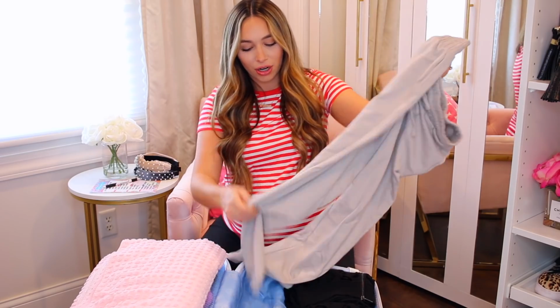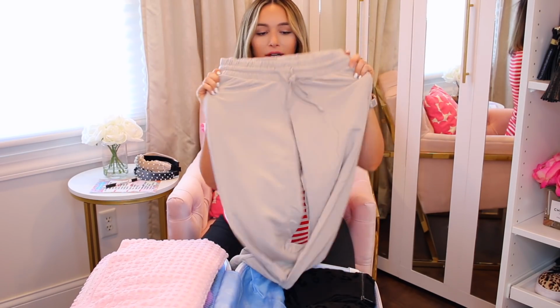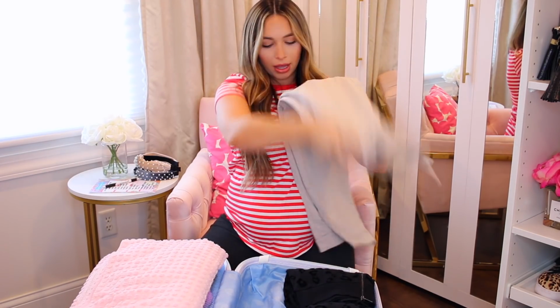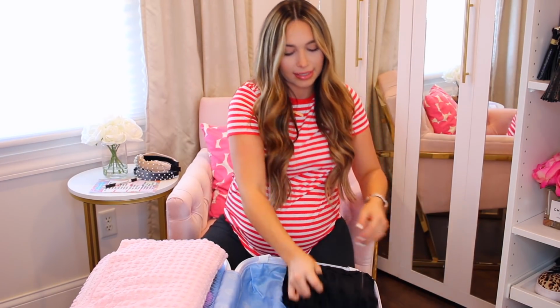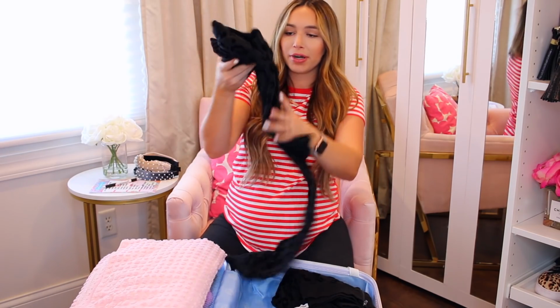The next thing is a jogger from ASOS. These are a maternity jogger, so that is what they look like. Very roomy and comfy. I might wear these home. And then I have this outfit also from Walmart. It's a set and it's so cute. It's like a black leopard set.